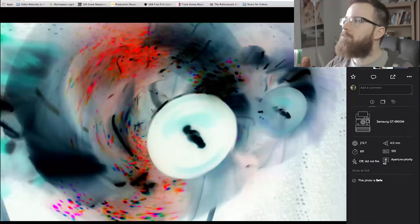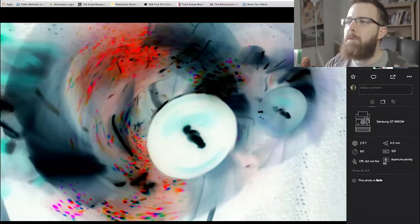All right, spinners in negative. You're using your Samsung GT phone. Okay, wondering what kind of apps you use. What the hell am I looking at? All right, this is trippy. It makes me think too.